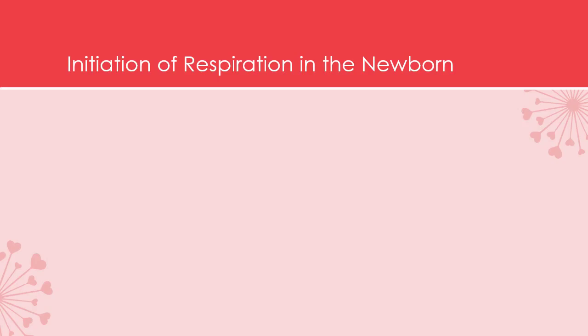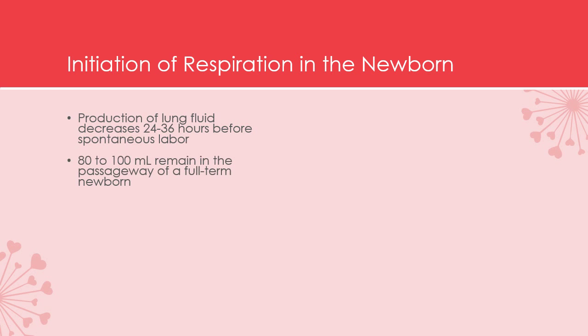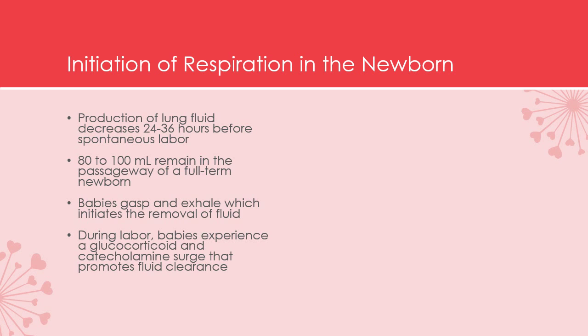Let's review a few facts. Production of lung fluid decreases 24 to 36 hours before spontaneous labor. There's approximately 80 to 100 mLs of fluid that remain in the passageway of a full-term newborn. The babies will gasp and exhale, which initiates the removal of the fluid. And during labor, the babies will experience a glucocorticoid and catecholamine surge that promotes the fluid clearance.